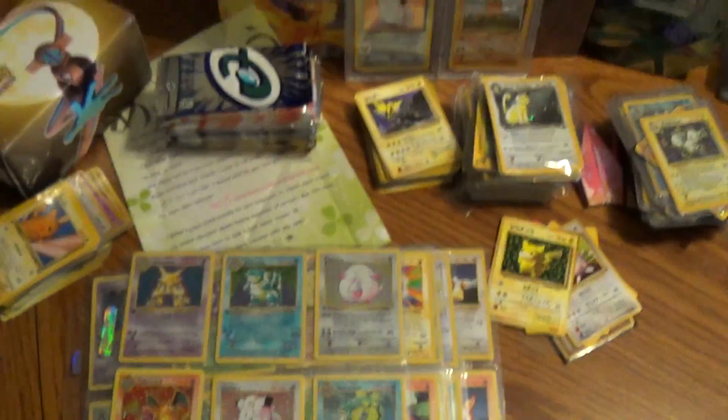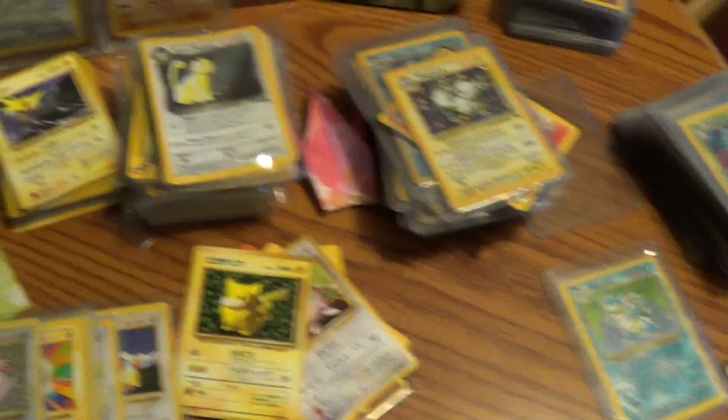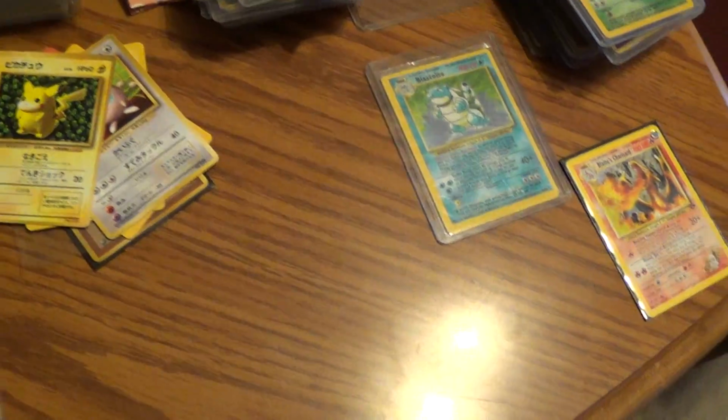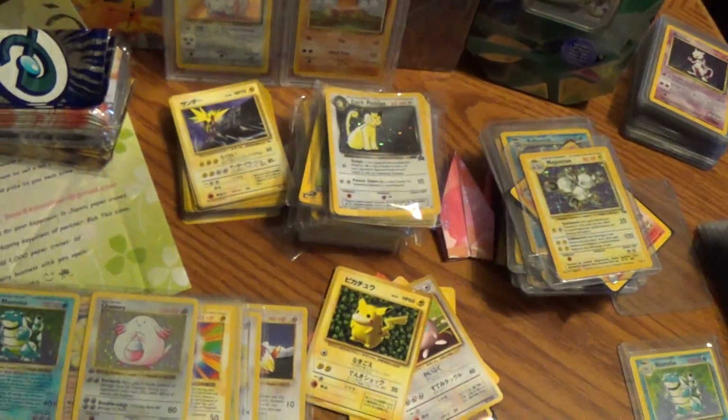But that's it. You got to see some sealed e-reader packs, sample packs, some singles, a first edition base set, some promos, vending series cards, a stack of holos, a sealed tin, a few errors graded. If you didn't notice in the background, that's the red logo Jungle sealed pre-con deck.